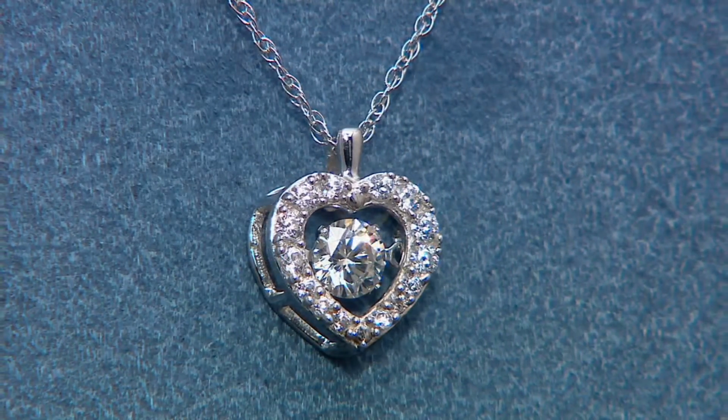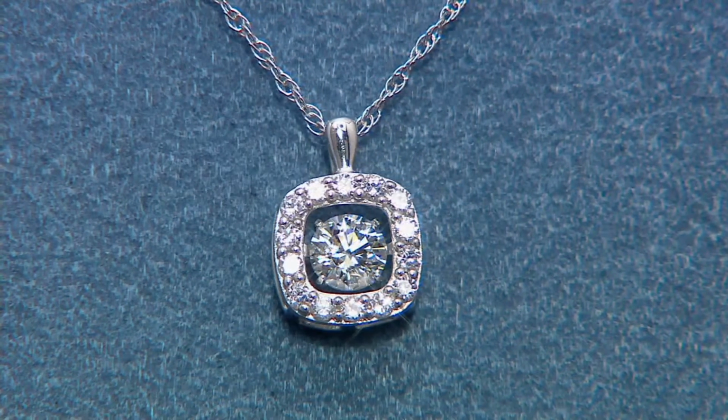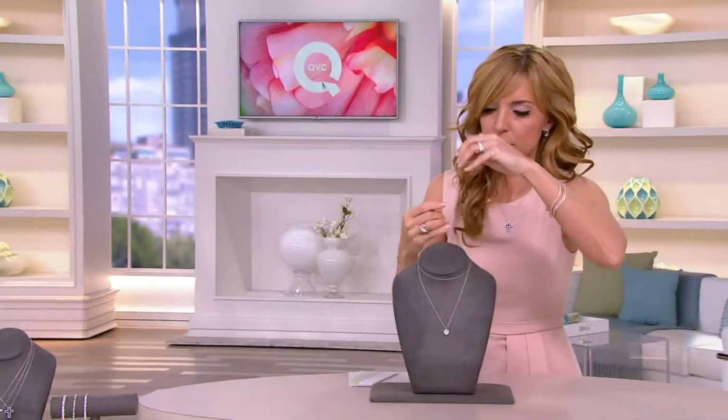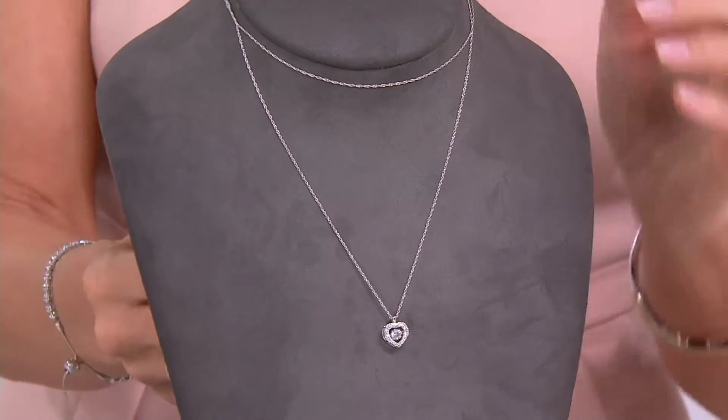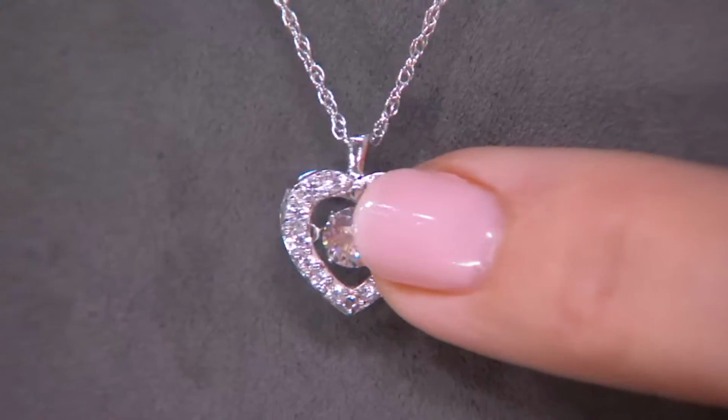The heart choice is now all that remains. The cushion is gone and the round is gone. Ask about wait lists, though, if you're on QVC.com and maybe that's an option, or you dial in, give us an ask and see if you can put yourself on the wait list, because sometimes they do come back before 30 or 45 days are up.